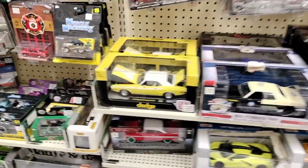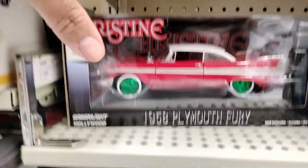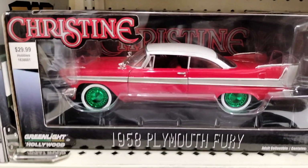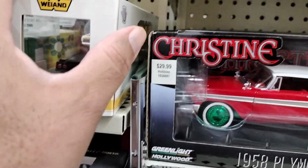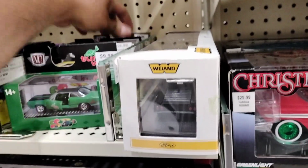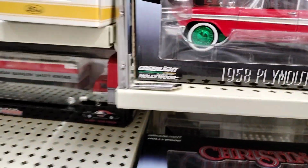Yo, we found a greenie, yo. Look at that greenie. There it is. The green hubcaps. But $29, $30, yo. That's a lot. I'm not sure if I'm going to get that. That's too much. I don't know. $30, what do you guys think? Should I get it? Should I pass it? Should I leave it?